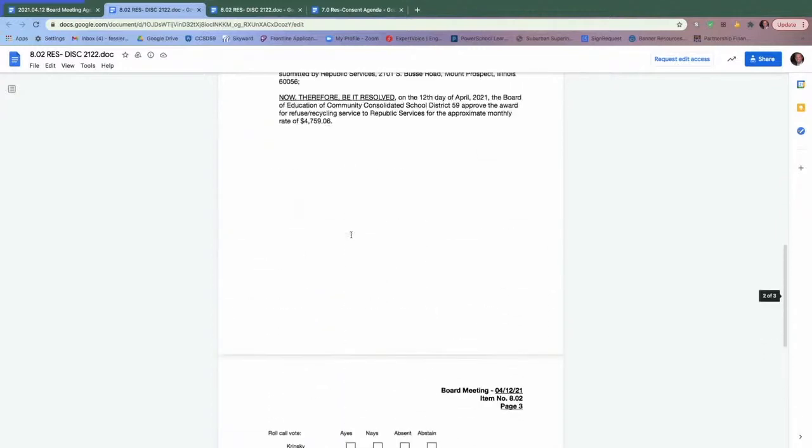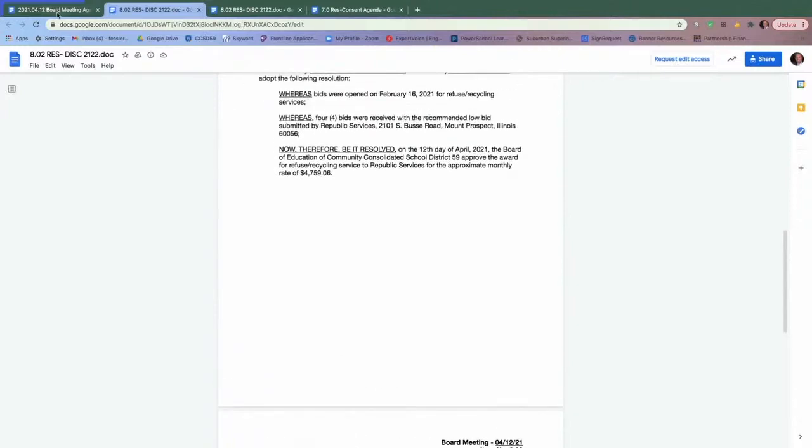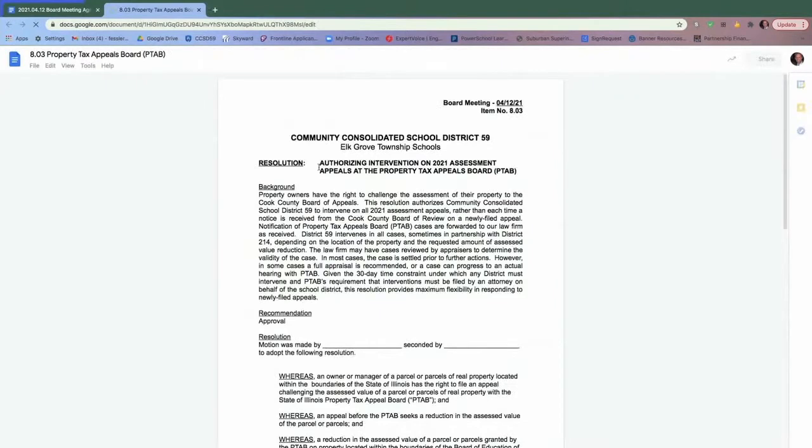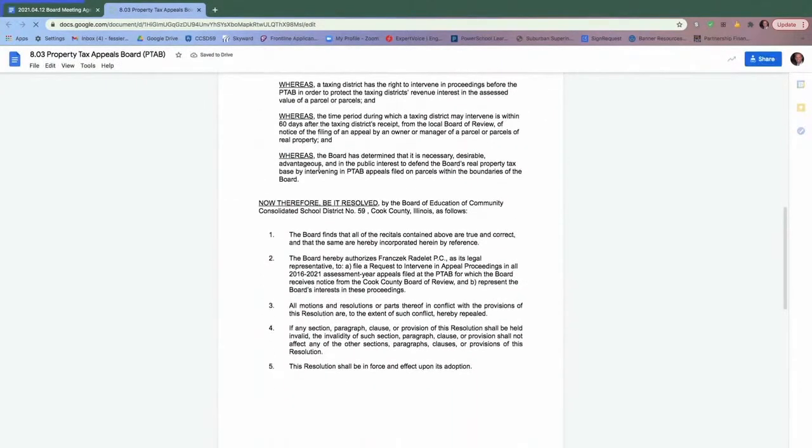And whereas the time period during which a taxing district may intervene is within 60 days after the taxing district's receipt from the local board of review of notice of filing of an appeal by an owner or manager of a parcel or parcels of real property. And whereas the board has determined that it is necessary, desirable, advantageous, and in the public interest to defend the board's real property tax base by intervening in PTAB appeals filed on parcels within the boundaries of the board. Now therefore be it resolved by the Board of Education of Community Consolidated School District 59, Cook County, Illinois, as follows: The board finds that all of the recitals contained above are true and correct, and that the same are hereby incorporated herein by reference.